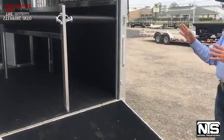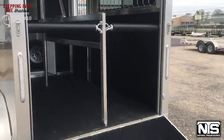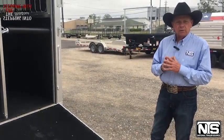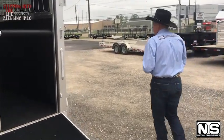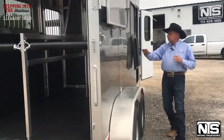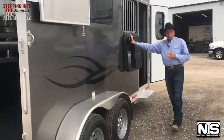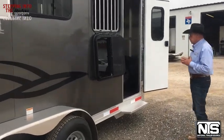Also, all of the slants, the dividers, all can be removed, and you could just have one big stock area if that's something you might be looking for. As we go down the passenger side, again, sliding windows on the rear, drop window up on the nose. So now let's step into the tack room.